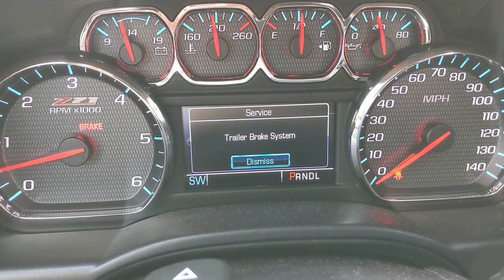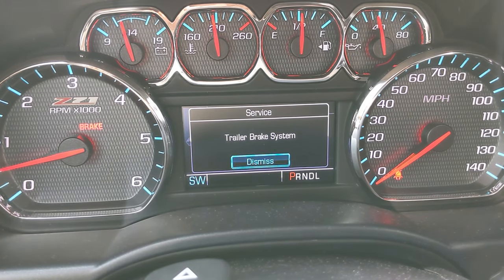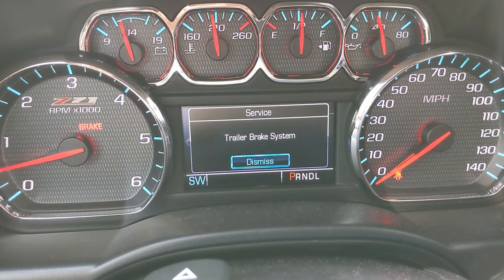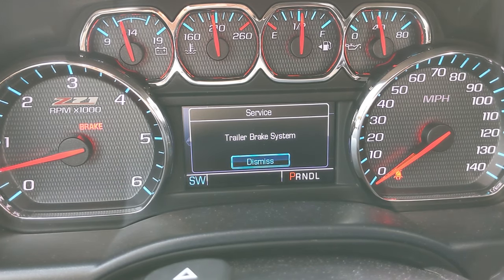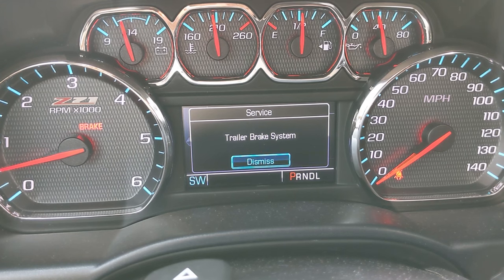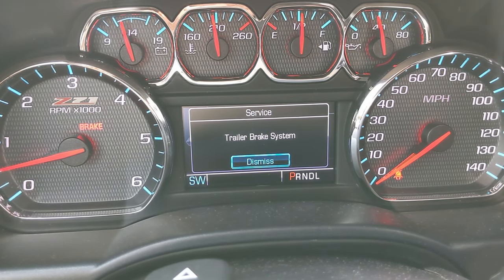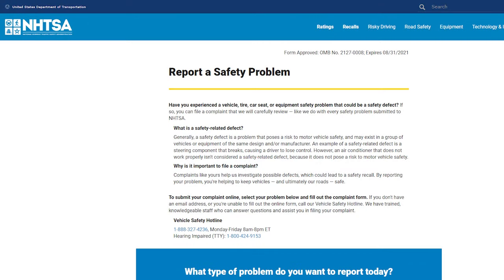It is a defective, safety-critical wire harness that can cause serious harm to the driver, not only from distracting them with the alert chime, but also from your trailer brakes not functioning and other potential problems with that wire harness failing while you're driving. So again, if you are seeing this message, please document it and file an NHTSA complaint.